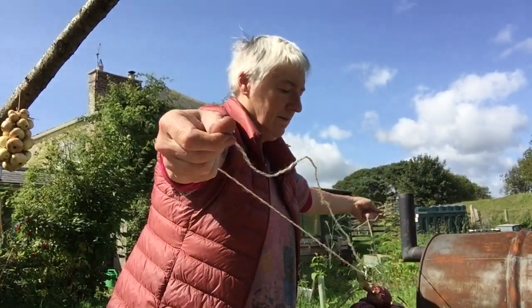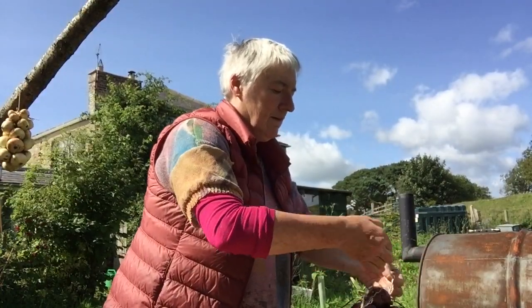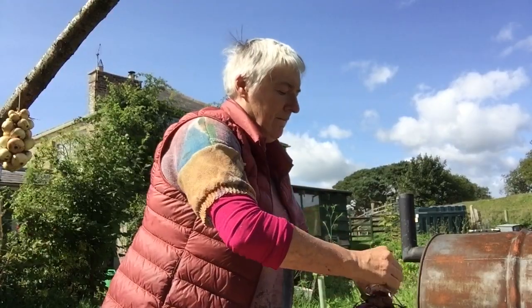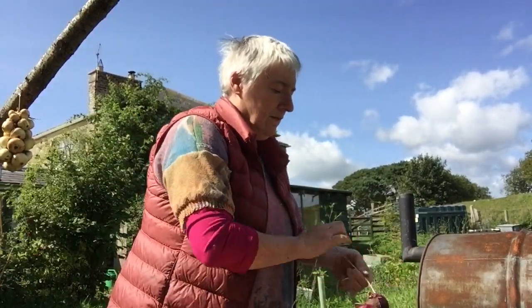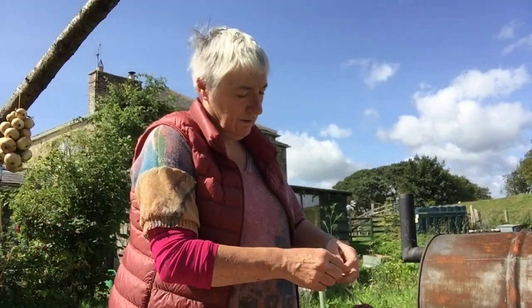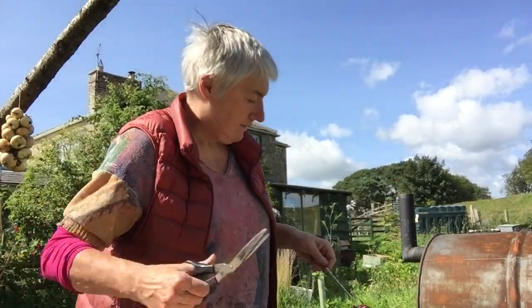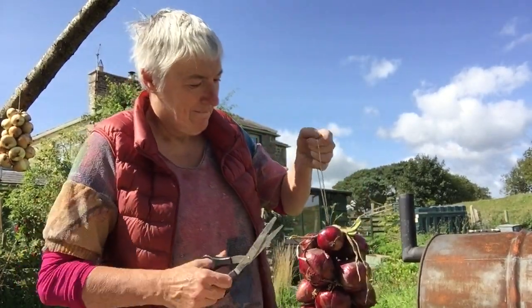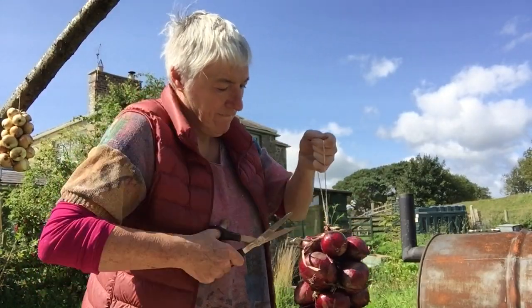So now I think this one I'm going to... Oh yeah, I'm just tying up the red ones there. Good two or three knots with this very strong string. And then a loop at the top. And then we can add that to the growing collection.